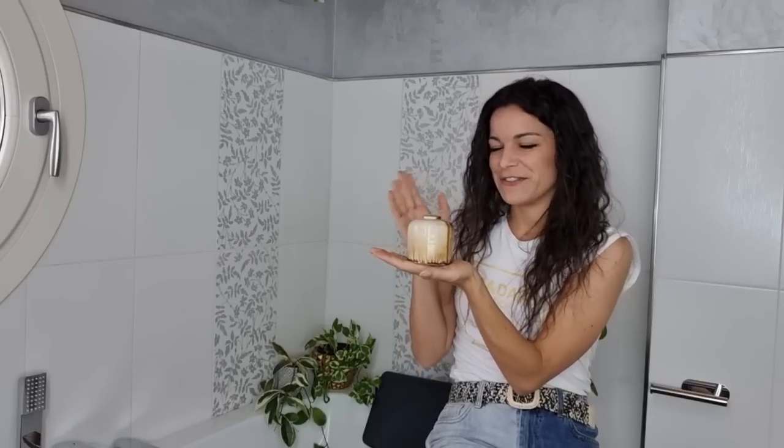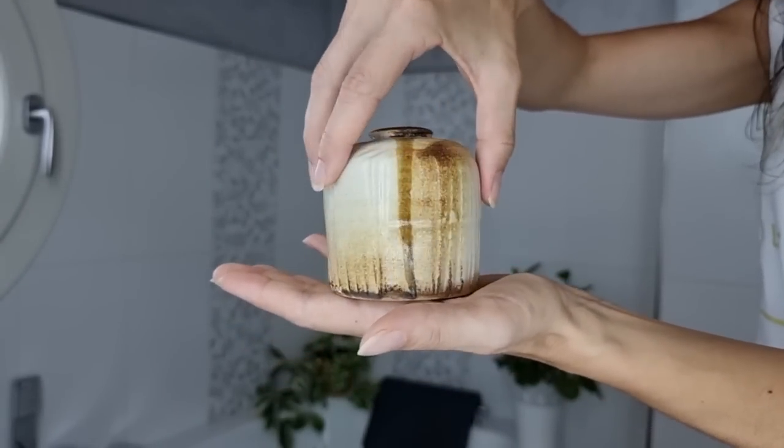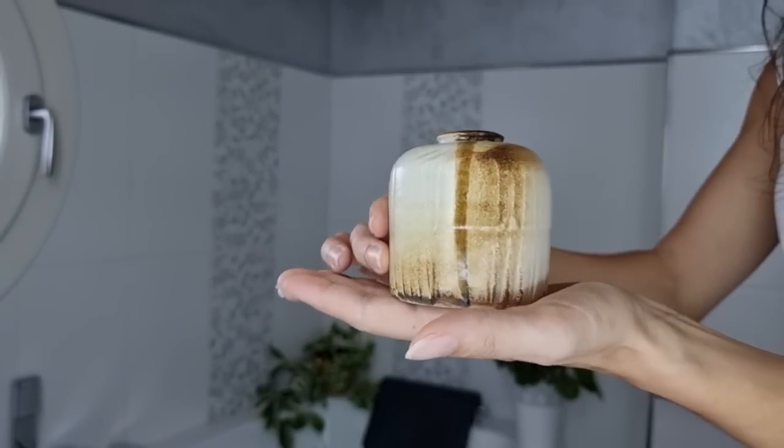This is really the piece that I was looking for because I needed a small vase and I want to put eucalyptus leaves in it, so this will really be perfect. And I don't know, it reminds me of a Japanese vase, but maybe it's not.